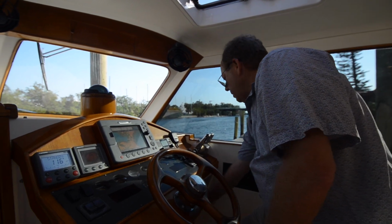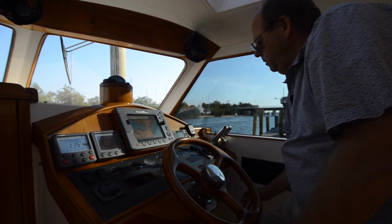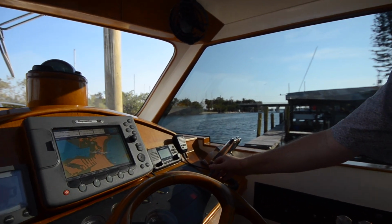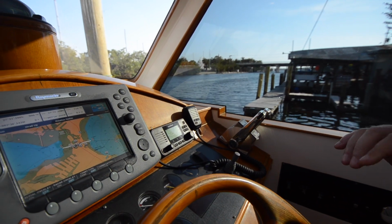All right, let's go ahead and start it up. We do have a bow thruster. Test that. It's good. Make sure it shifts. Good.